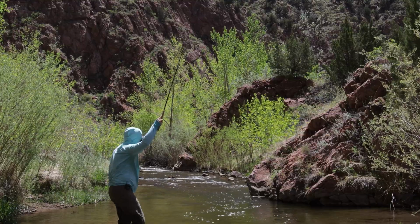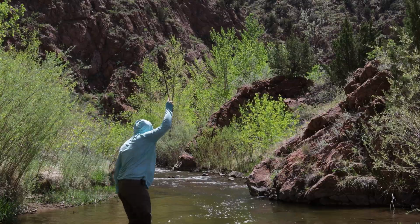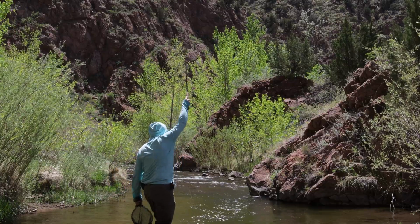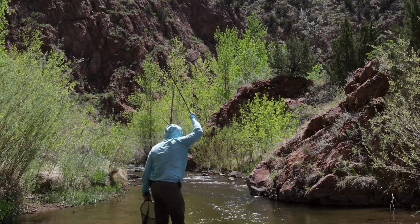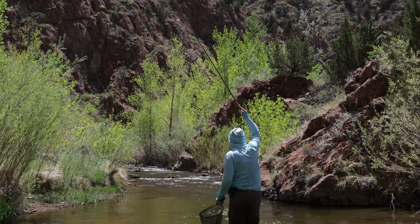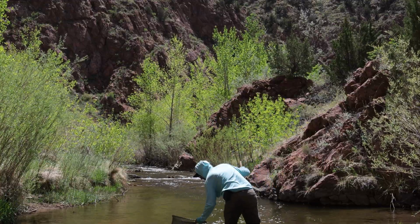Looks to be another nice rainbow. We're gonna back him out of the pool here and get him in our net. Oh, it's a nice little brown actually. Spoke too soon. Yes, first brown of the day. Beautiful. Looks like he's got some nice markings as well. Come here, my friend. Oh yeah, pretty fish. Very cool.